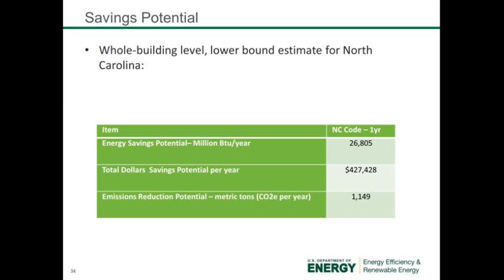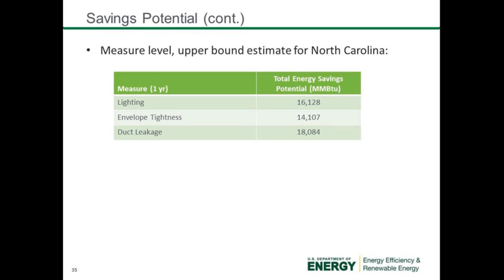So let's look at sample calculations that we did for the state of North Carolina. Please note that we've switched from Alabama to North Carolina simply because this analysis was not completed for the state of Alabama in time. So what we see on the screen is the savings potential using the overall EUI, or the whole building level approach. And we see there are savings of up to 27,000 million BTUs a year to be had, almost $500,000 in energy cost savings, and close to 1,150 tons of CO2 that could be saved.